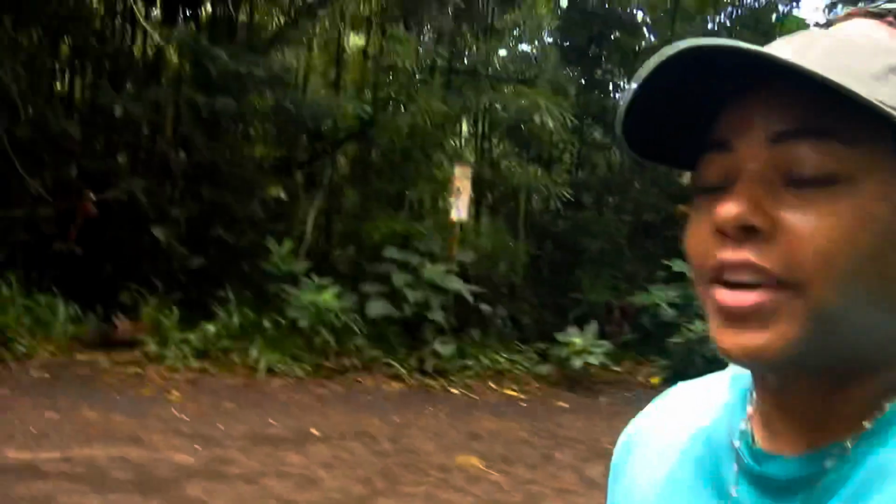So we decided to go for a hike today and then a drive around the island. Chris actually found this hike. It is the Manoa Falls. As of right now, it's paved, but we'll see how it ends up. Hopefully not too muddy.